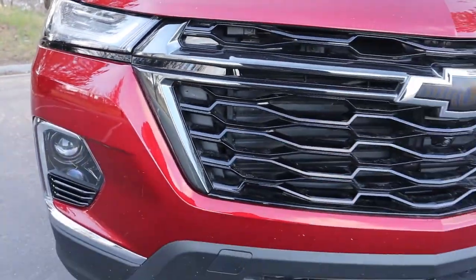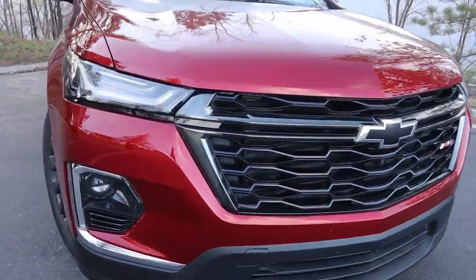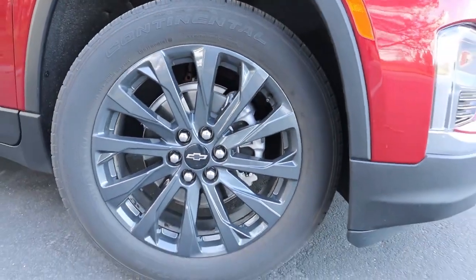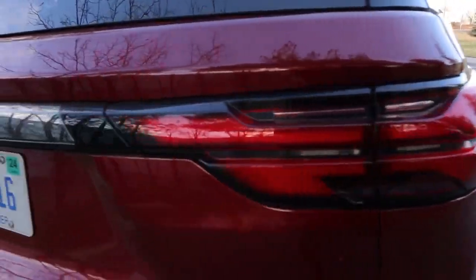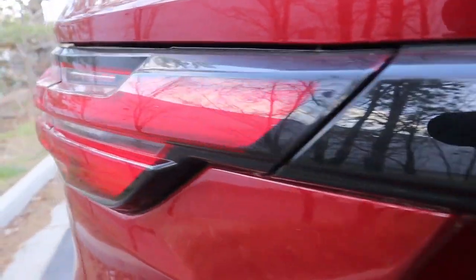The RS includes several blacked out trim pieces like the Chevy bow tie emblems, the grille, the fog lamp bezels, and the window trim. It also includes these 20-inch dark aluminum wheels which have a great design to them and match the cherry red tint coat. Moving to the back, the RS trim also blacks out the badging and adds a dark chrome accent on the trim piece between the taillights.